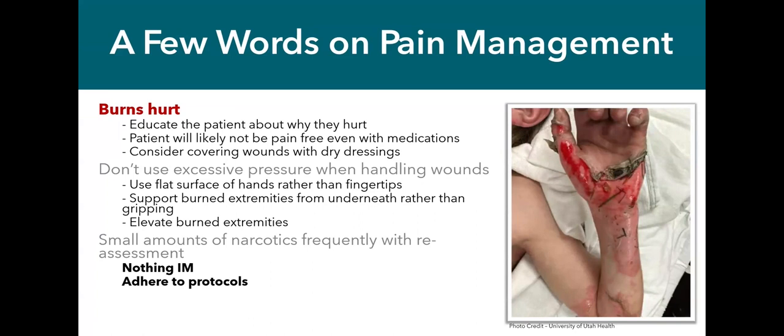And then consider covering those wounds with dry dressings if the patient will be transferred to a burn facility. Will also be something that decreases that pain load. The other thing is to not use excessive pressure when you're touching the wounds, so to use flat hands, to not grab them with fingers, and then elevation of burned extremities also, again, decreases that pain load. We recommend small amounts of narcotics frequently with reassessment, so that that patient that's breathing then doesn't stop breathing because they've been given too much pain medications because they're complaining that they need more.